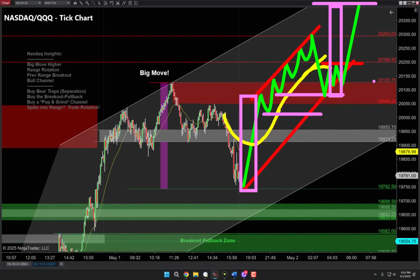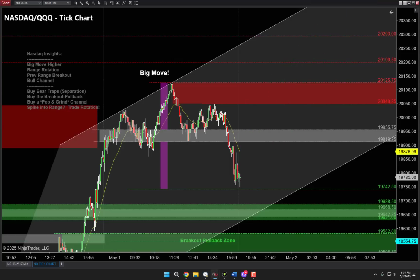Screenshot that pattern right there. I know a lot of you guys love this pattern here. Pop and grind. First test is the best test off of the low of that channel. And then let's kick this up one more notch, all right? One more notch going higher here.